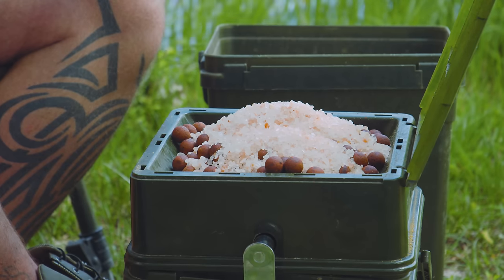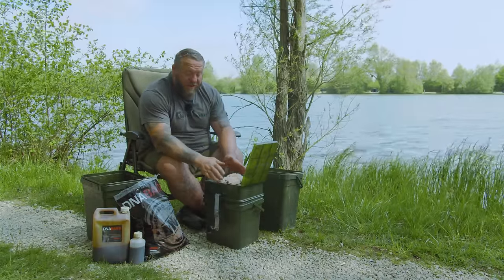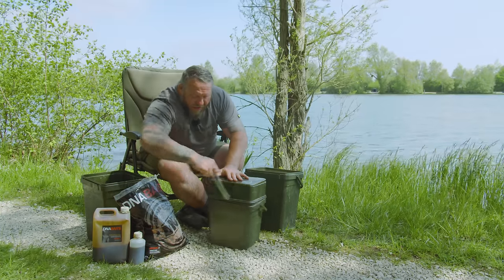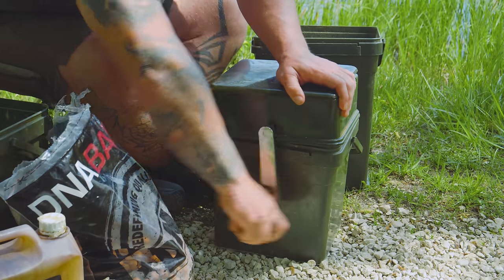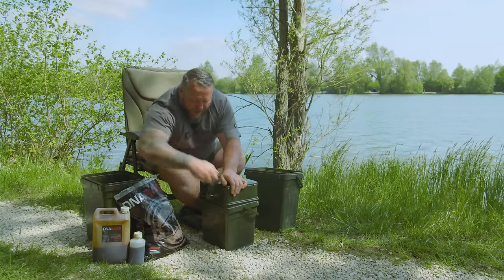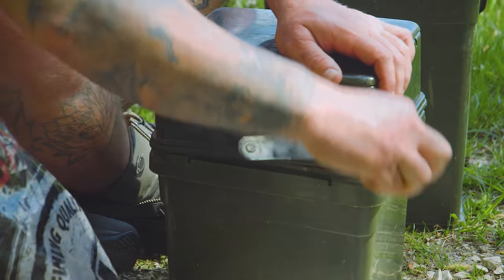So if you've never seen the crusher before, it's very simple. You put your bait inside. Once it's all filled up, you close the lid, keep it firmly pushed down, and rotate the handle. Really, really simple and really quick. 5 or 6 turns that way, then go back and do the same that way, and keep repeating the process until all the bait has gone through.